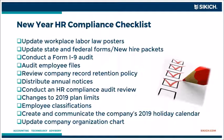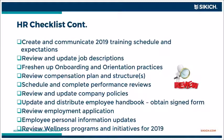You want to create and communicate your 2019 holiday calendar as well as your payroll calendar, as Debbie had mentioned. And you want to update your company organization chart. You want to create and communicate your 2019 training schedule and expectations. Note any required training such as special licensing or certifications that are needed for specific jobs within your company. You want to schedule company-wide training on harassment and respect, bullying in the workplace, retaliation and discrimination.